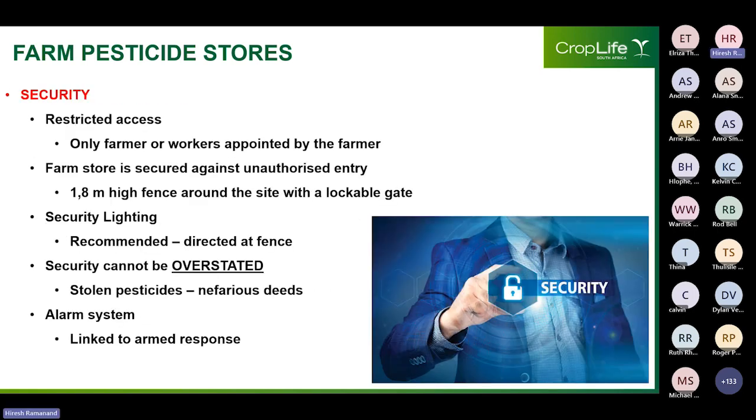Right. Now, when it comes to security, it is crucial that only the farmer and the employee appointed by the farmer responsible for the farm store have access to the keys and are allowed into the store. The farm pesticide store will need to be secured against entry of unauthorized persons, stray animals, and vermin by a wall or fence at least 1.8 meters high around the site with a lockable gate. The installation of security lighting directed at the fence and not at the site contents is recommended.